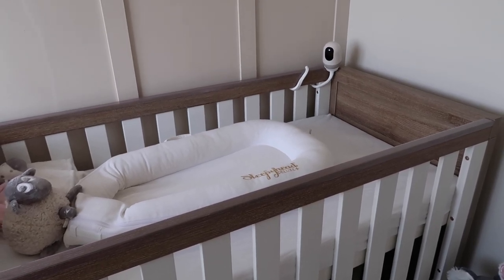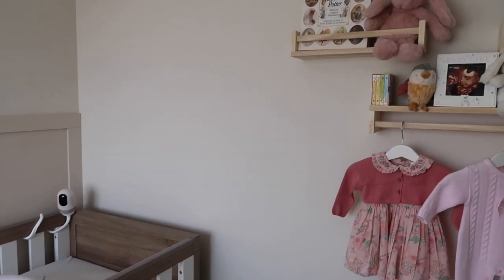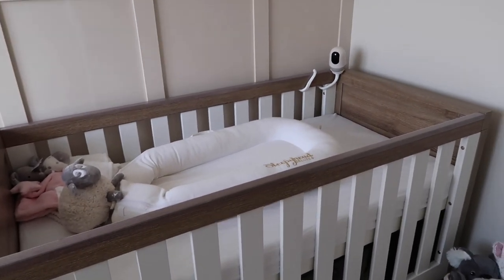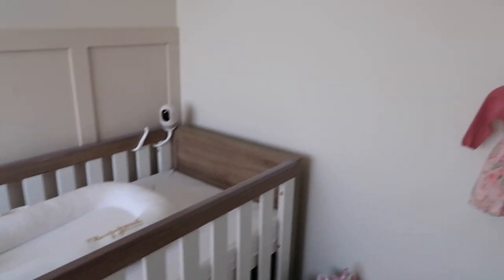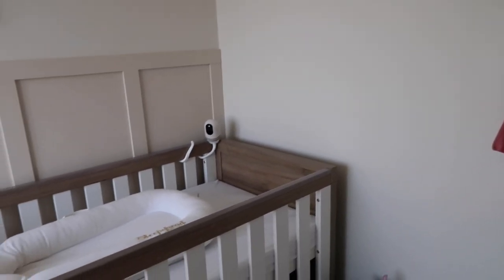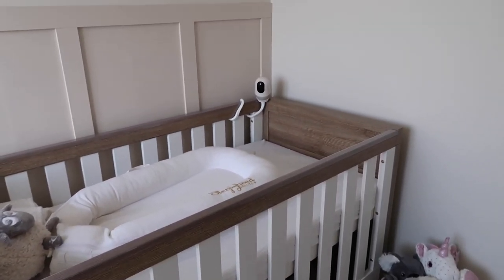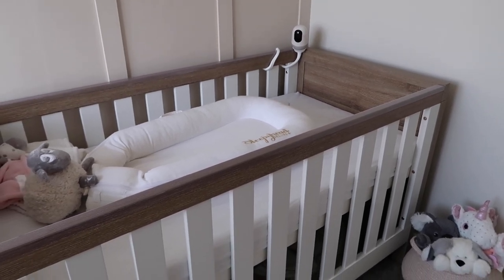I mean, Harry would have loved to put one on the shelf, kind of hanging upside down, because then you get a better view. Even though the view from there is still really good, he just would have preferred it to be hung up on one of these shelves, but it doesn't quite work like that with them, I'm afraid. So we've just put it there for now, and I think it's fine. But yeah, really happy with the cot and everything.